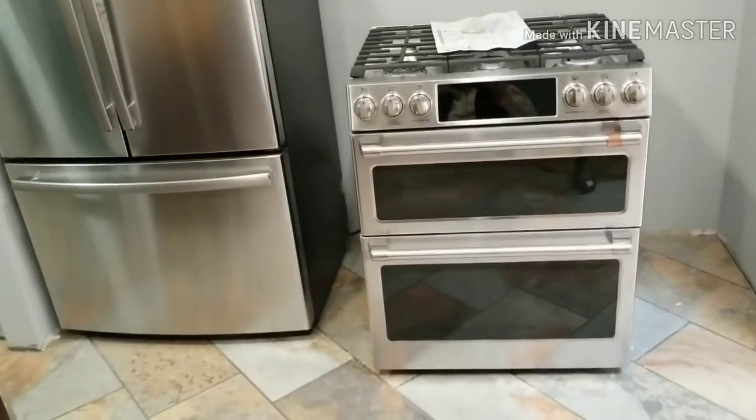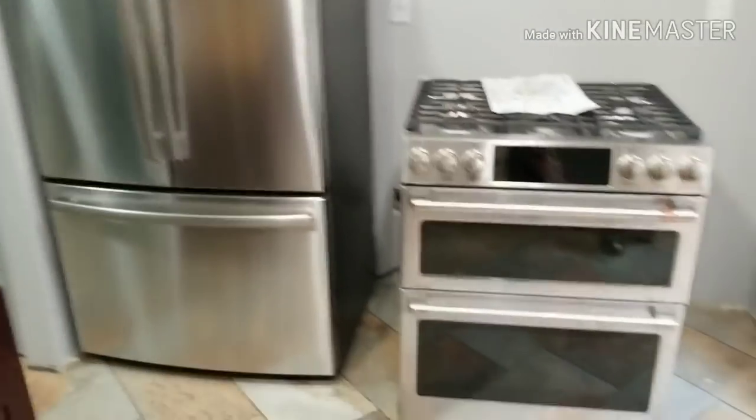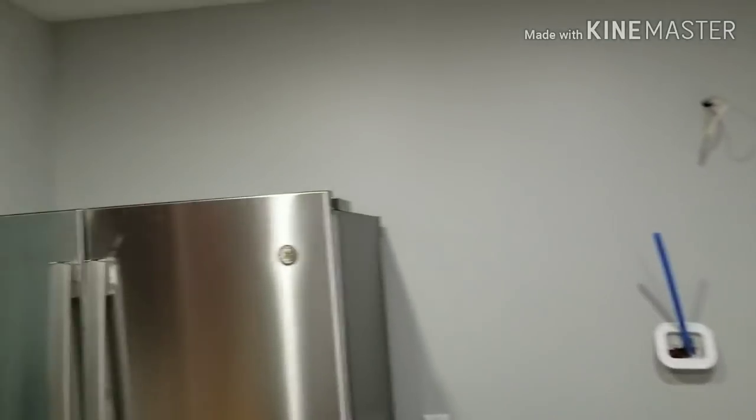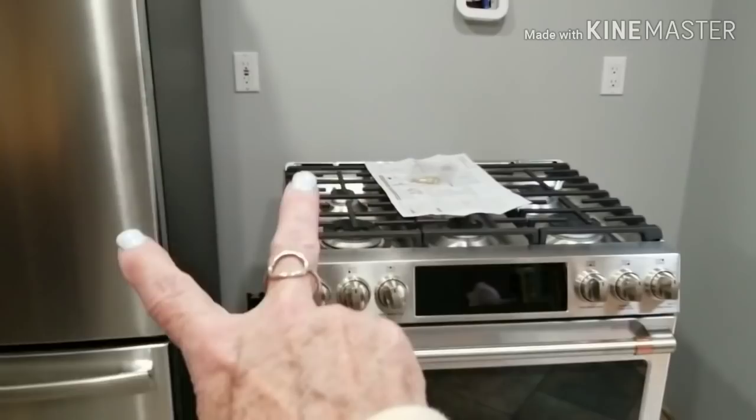They're all smart appliances, so they'll speak to each other, and they set each other's time and all sorts of stuff. The microwave will be going above the pot filler over here. Then I've got cabinets going across here, and I've got stuff on either side of the stove that'll be going in. Over here, we had a problem with one of our cabinets that came busted up.